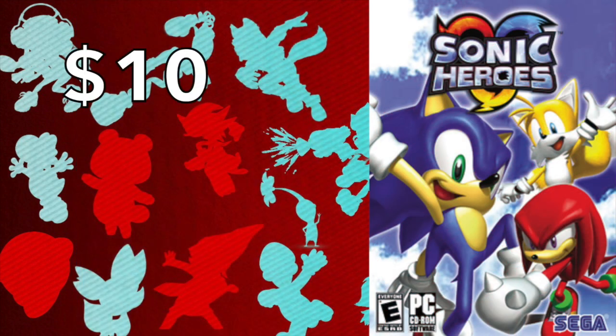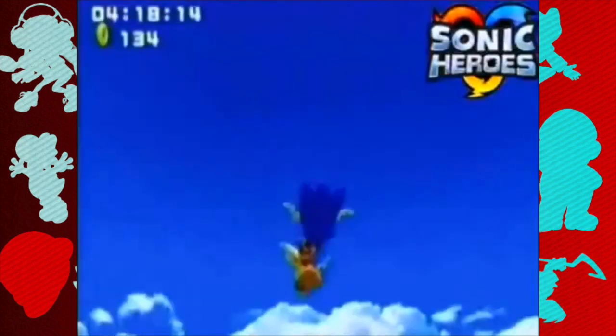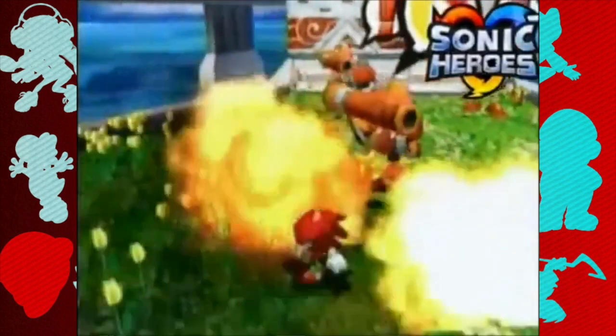At $10, it's pretty much the cheapest game on this list, and it being for the Xbox, PlayStation 2, and GameCube is also one of the easiest ones to find as well. Though it is an older game, it reintroduced several characters into the Sonic series, including the Chaotix. This game is probably the most unnecessary game for the comics, but still worth checking out because of the characters that appear and some of the plot lines, especially Team Dark's story, which has huge implications for Sonic Forces.